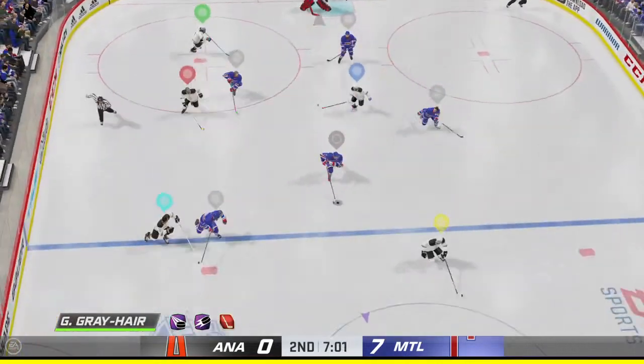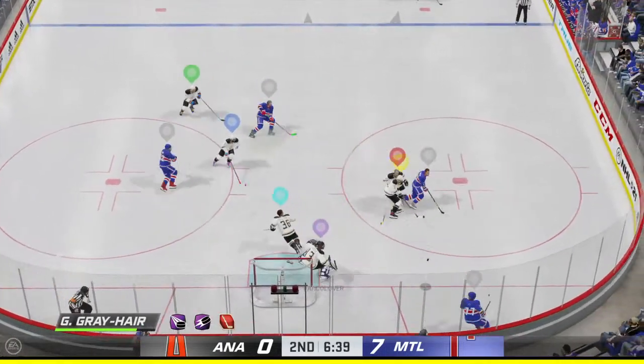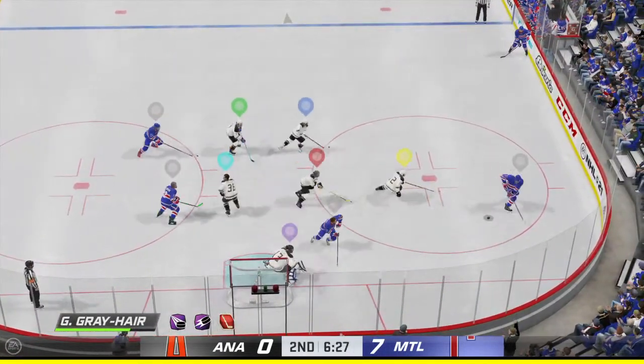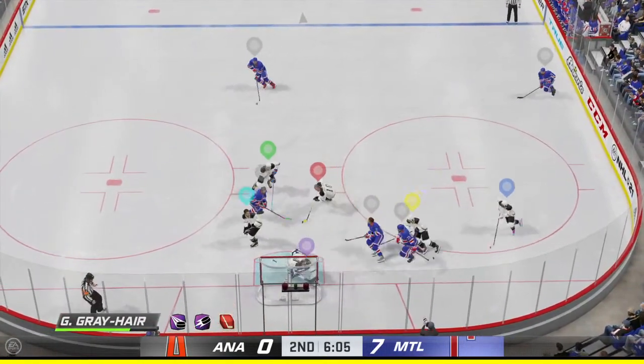Steps in and takes the puck. Here's a short pass. He's got a step. Oh, what a stop. Oh, goaltender looks so sure as he made that stop on the breakaway. Puts it on net, gets in front of it.